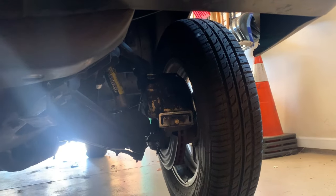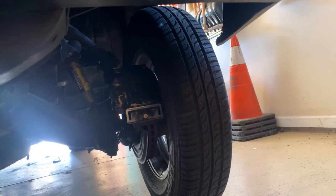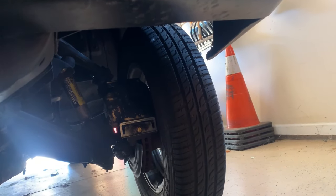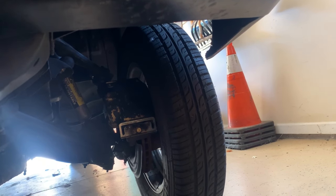All right, guys, so what do we check underneath the car? Well, I check the tires, make sure they're showing a nice even wear pattern, just to make sure the alignment's good. Also check the wheel bearings.